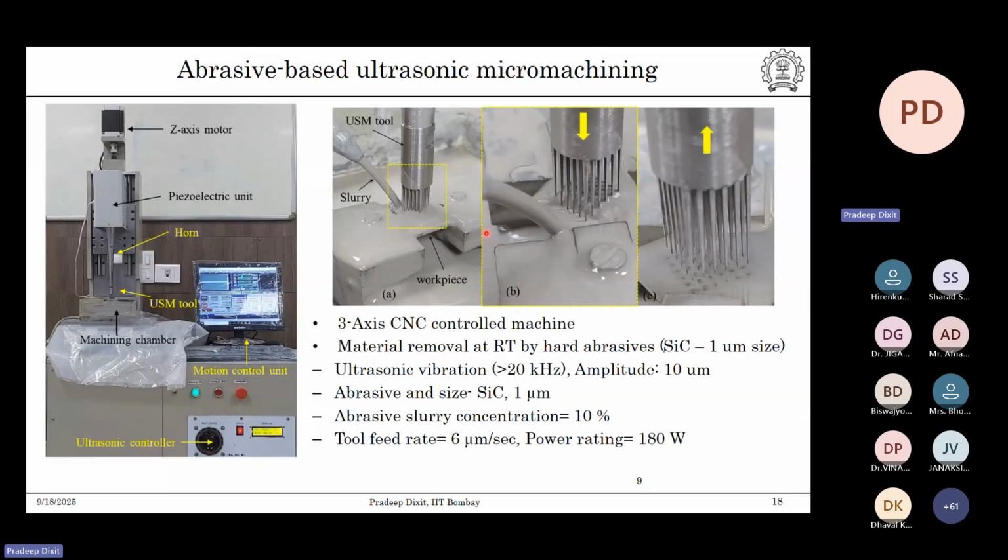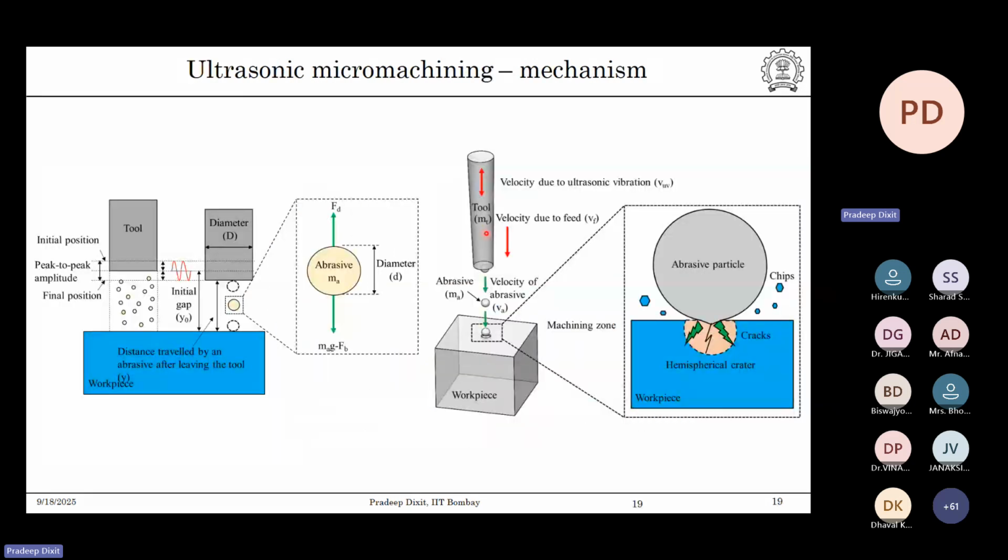Okay, so for those who are familiar with the ultrasonic micromachining process, let me just show that. The idea here is very simple. We have a tool, and the tool is vibrating at a very high frequency, but the amplitude is very small. And in between the tool and workpiece, we are providing some kind of slurry. The slurry is basically nothing but abrasive silicon carbide particles, typically about 1 micrometer to 10 micrometer in size.